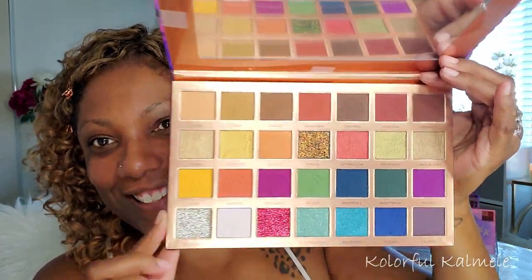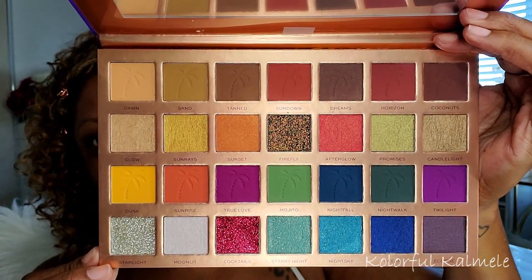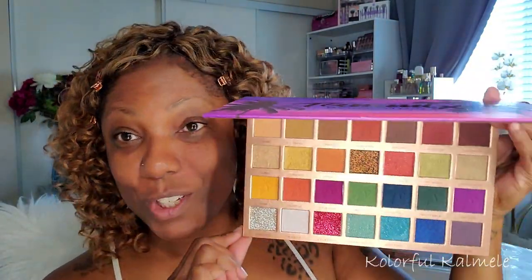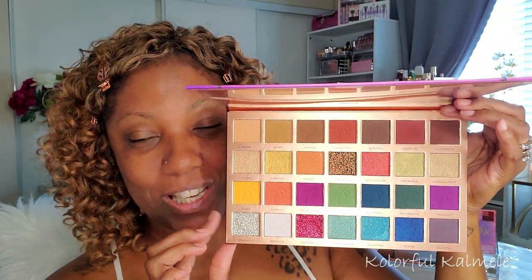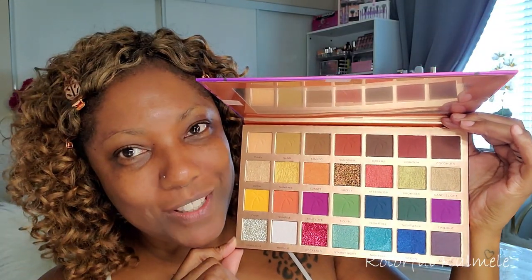I know you guys have seen her. I put up a picture on my Instagram, but she is just so pretty. It's called the Tropical Twilight. Okay, the packaging, the color is just gorgeous. And so I don't know what I'm doing with this today, you guys.